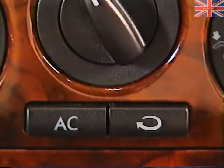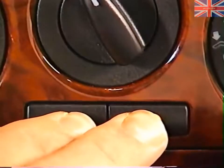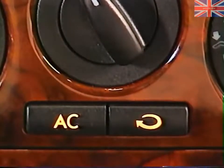The air conditioning and recirculation buttons are below the control knobs. For maximum cooling, both buttons should be depressed. Be sure to use recirculation only with air conditioning. Using it with a heater may cause condensation and fogging inside the car.